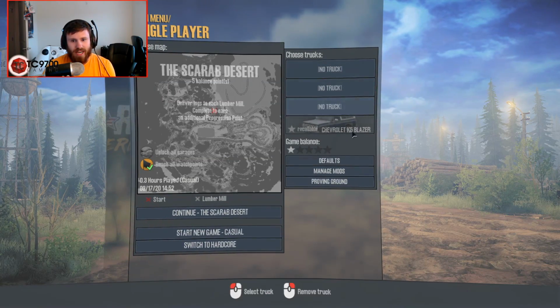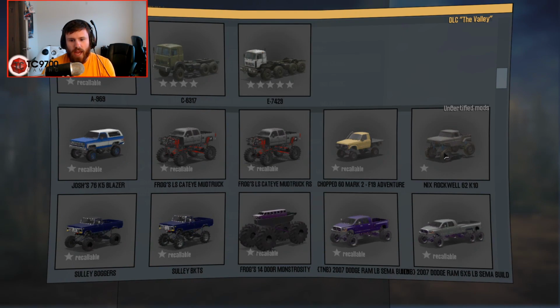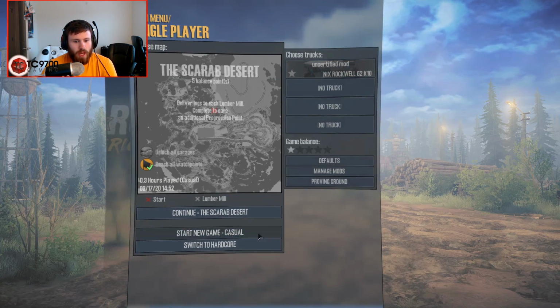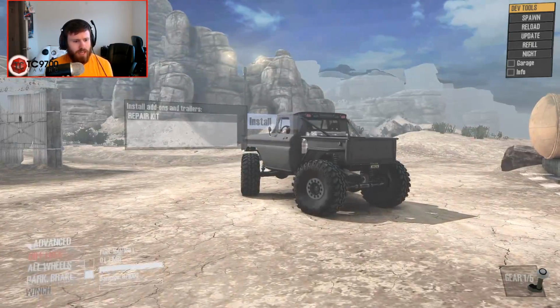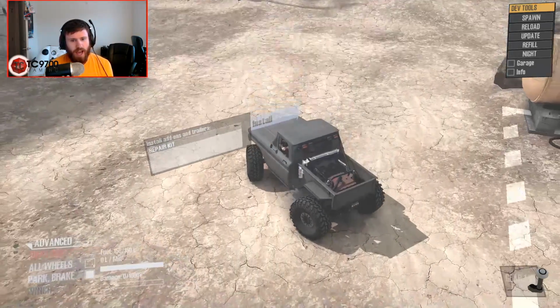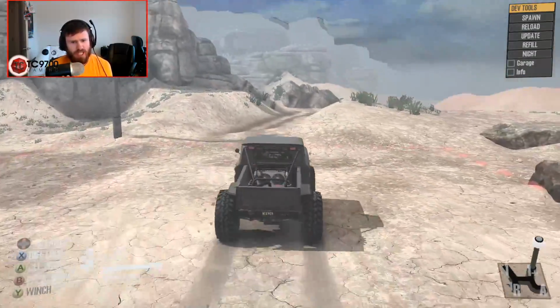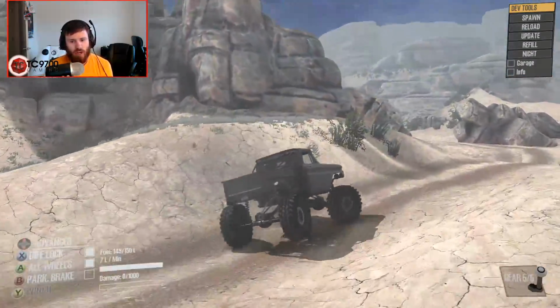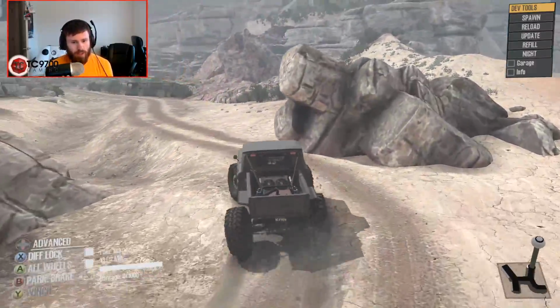The Scarab Desert is a very, very cool map because of the fact that everything is available in a widely viewable environment. Like, you can see super far. You can see the obstacles before you get to them. And honestly, you can see your trucks better. And I know that that's kind of an odd thing to say that you want, but honestly, I like to see my trucks. I like to be able to really hone in on what I'm looking at.